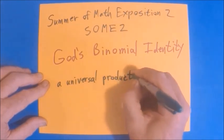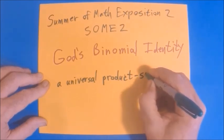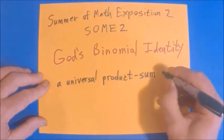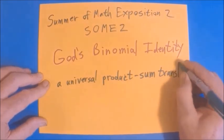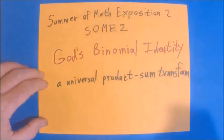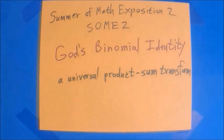The theorem behind it all takes a product of however many factors and transforms it into a sum of signed binomial coefficients. If nothing else, this video will teach you how to perform the greatest mental math trick you've ever seen. It will make you fun at parties. Well, at math parties anyway. Friends, colleagues, students, professors, whoever will be stunned and amazed.